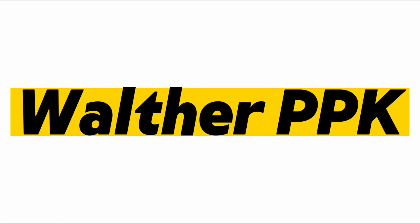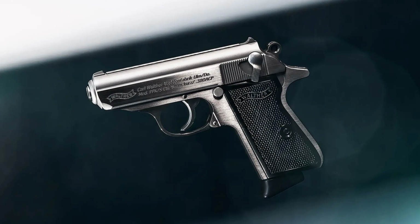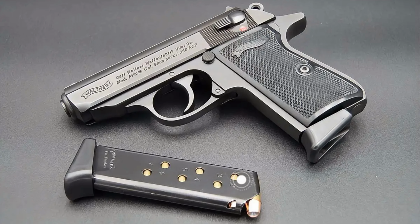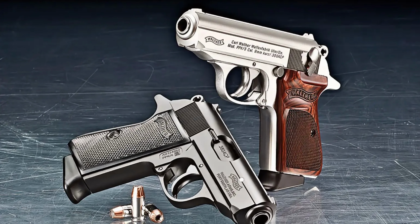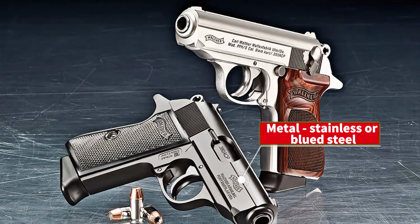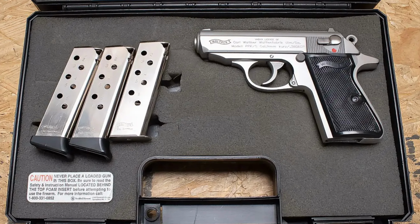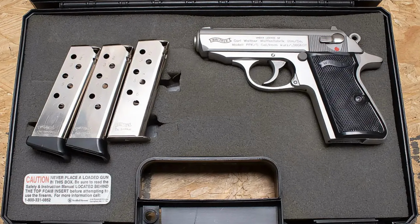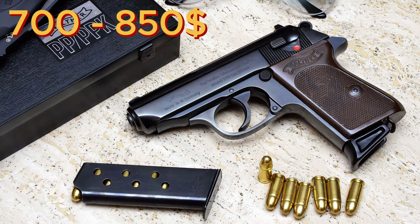The Walther PPK, introduced in 1931, brings a touch of James Bond flair. This compact semi-auto, chambered in .380 ACP with a 7-round magazine, is all metal, stainless or blued steel, and built to last. Its simple blowback operation and German craftsmanship have kept PPKs from the 1930s shooting like new. It runs between $700 and $850.